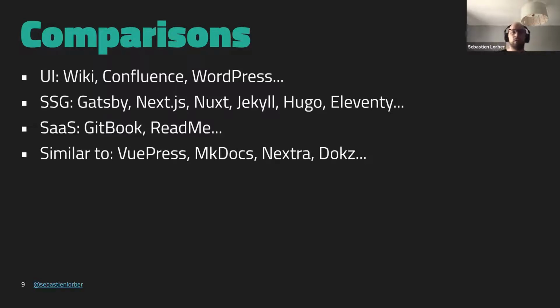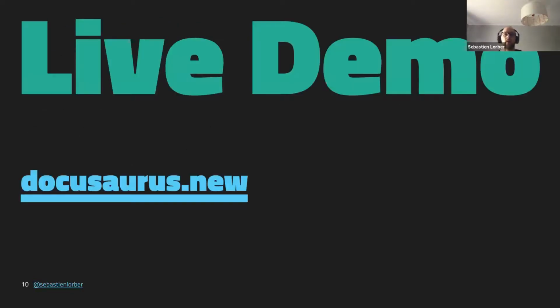And I think Docusaurus compares best with frameworks like VuePress, which is like the Docusaurus equivalent for Vue. I think there is VitePress now too. There is MkDocs that is used widely in the Python ecosystem. Also Nextra, which is a documentation framework on top of Next, and Docz, which I think is on top of Gatsby. So those are the most similar tools to Docusaurus. But I think Docusaurus has some serious competitive advantages over these tools, and hopefully I will be able to convince you about that. So now we are going to do a live demo.